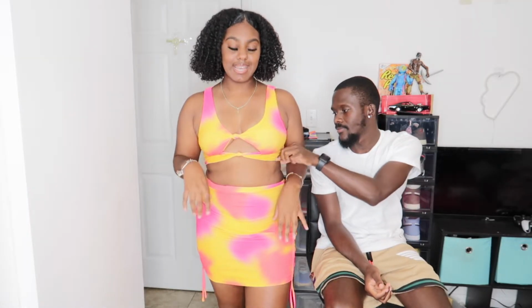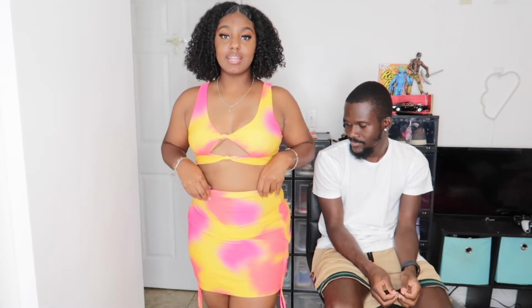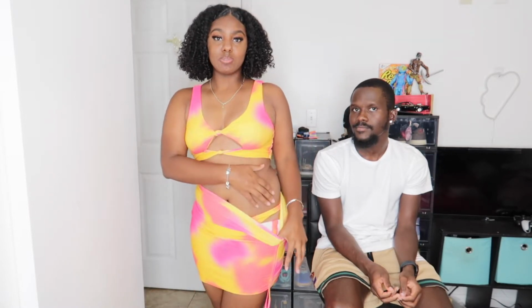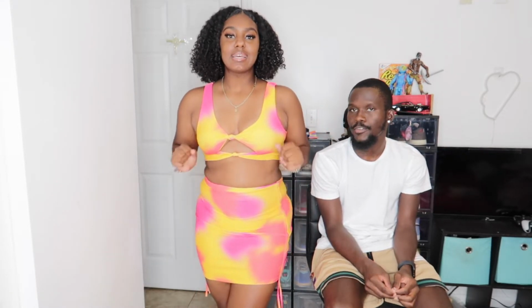Okay, guys, so this is the fourth and final swimsuit. This is another three-piece set. This one comes with the top, it comes with this skirt, and it comes with the matching bottom. So it's up to you on how you want to wear it, but for the sake of the video, I'm gonna wear my little skirt. Yes.